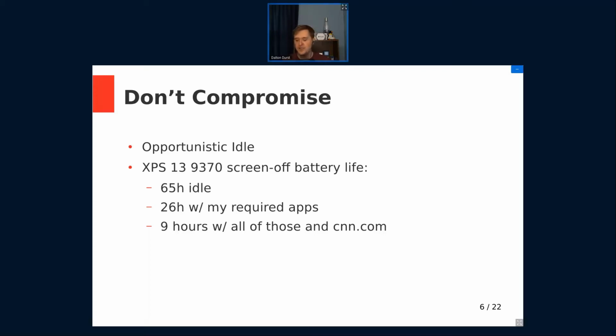And then, if you do something wild and crazy, like open up a Chrome tab with CNN.com in it, no ad block, and just leave that running in the background, you get 9 hours of battery life, at least on this XPS. This isn't a very good experience at all. That is really short for something that is suspended or the screen isn't on.